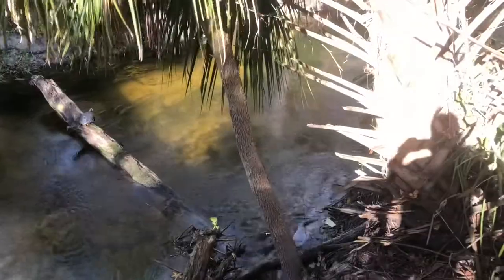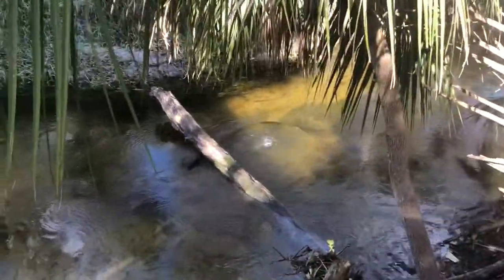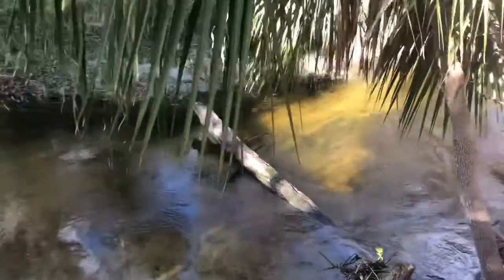Hey, what's that? Yo, check it out. There's just a family of turtles over here. Oh, a family of turtles. Oh, I just missed them. Oh man, I frightened them. Oh. There they go. There they go.